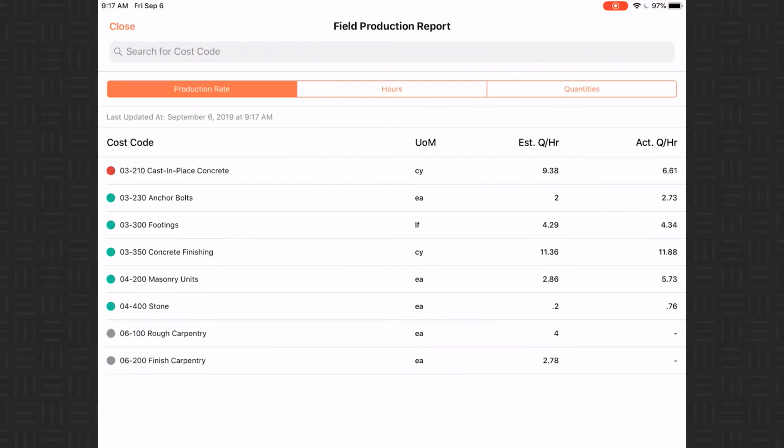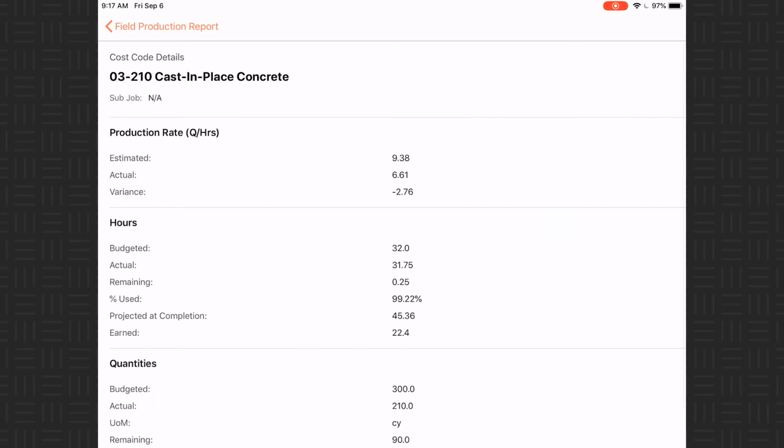Most companies that are getting this data are getting it 2 weeks late, after payroll is processed and production rates are manually calculated, and that's considered successful. But knowing the score from 2 weeks ago doesn't help you today.